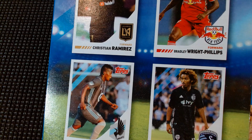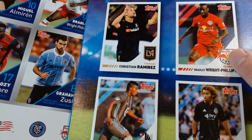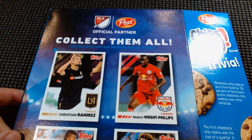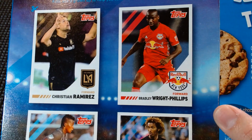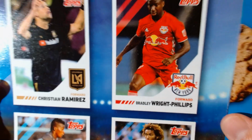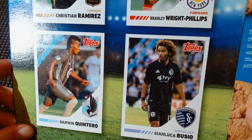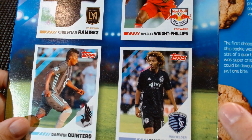So let's pull these ones up here, just so you can see the difference in the design. So got more of the team logo there as opposed to the name. So this is the Post MLS official partner. No blank backs, cutouts. So Christian Ramirez for LA Galaxy, I believe. I don't think the other LA team was there yet. Oh, maybe LAFC, maybe. Huh. Red Bull New York. Darwin Quintero for, I don't know if that is Minnesota maybe. And then Sporting SC is South Carolina. So not too up to date on the MLS teams.